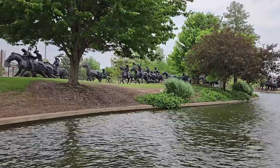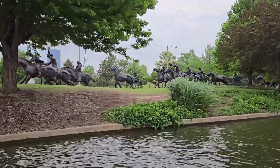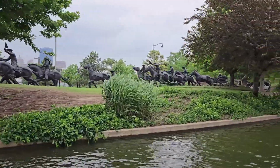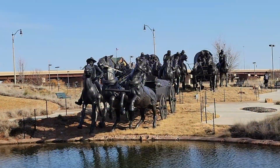On the left is my favorite view of the canal. You guys can see the skyline in the background and the land run in the forefront. I think it's a really cool juxtaposition of past meets present to see the two like that.